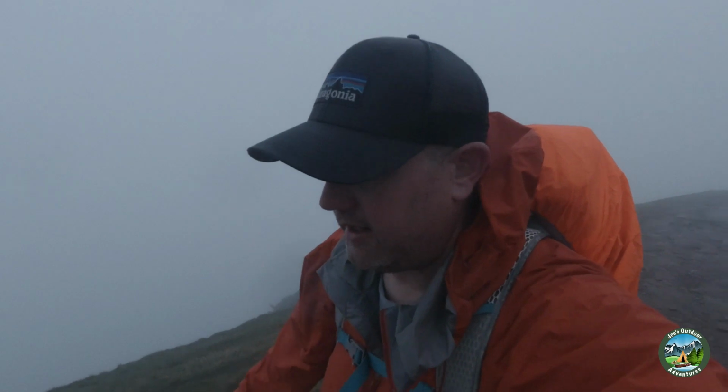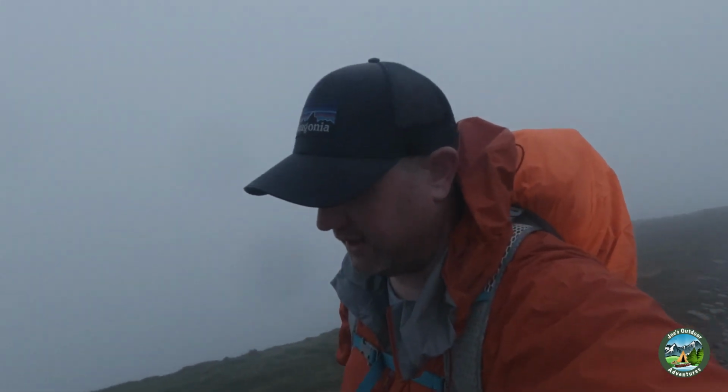Rain's setting in again. Trig point. And I think we're going to screw it and go down to Red Tarn and camp down by the tarn.